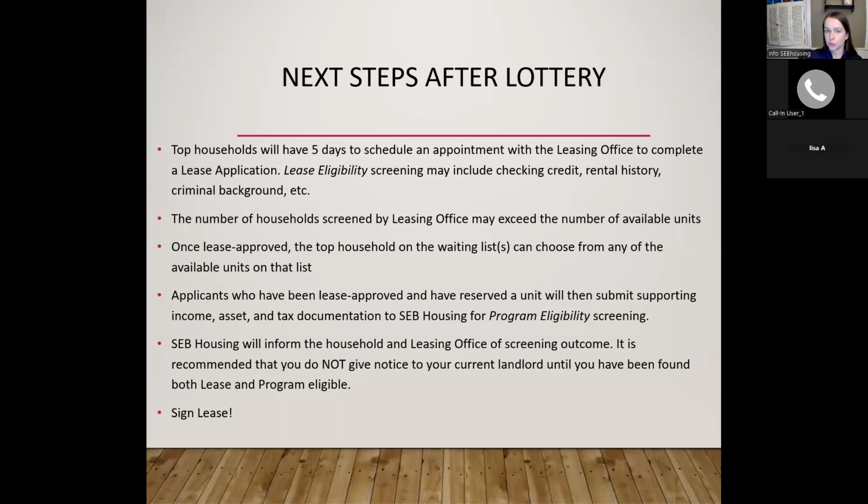Once you are lease approved, though, that's the point in the process where having a position at the top, or near the top, of the waiting list is beneficial to you. If you're the top household on one of these waiting lists, you'll have the first chance to reserve an affordable unit. So for example, if you have the top position on the 1-bedroom waiting list, you'll have the first choice of the 23 affordable 1-bedroom units.